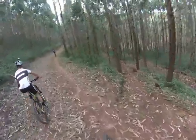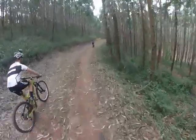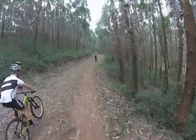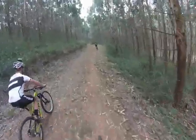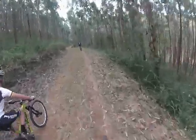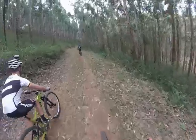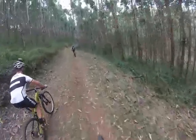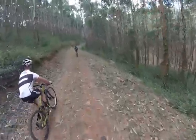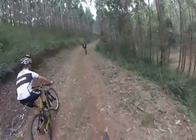Alright, so coming out of the feed zone, we've had one set of dual tracks that you can overtake on. It then gets squashed down to a single track, and then we pop out on this road. This road's going to take us up to Snake Trail, where we start another fun section meandering down a nice little valley amongst the gums.